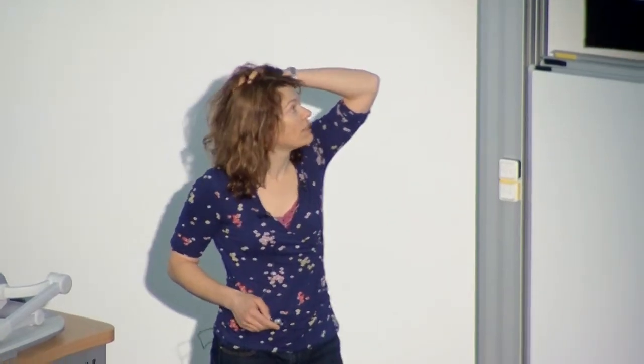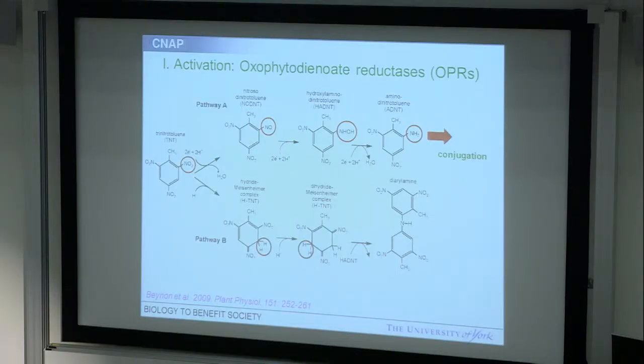We did a microarray a number of years ago, and we isolated some genes that were upregulated in response to TNT. And the oxophytodienoate reductases came up. Now, these genes are strongly upregulated in response to TNT. So we took these genes, cloned, expressed, purified, and we found that they did have activity. The main pathway is along the top here. They have this secondary pathway here, but it's a minor component.